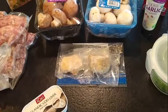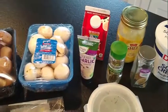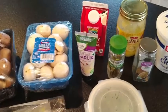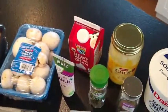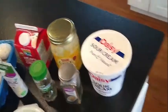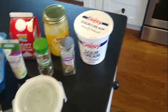I'm getting down on it, so I only have these 2 big pieces left. So I will be adding other garlic as well, possibly some fresh garlic and some of this garlic paste, because this recipe has a lot of garlic in it. And then, of course, I will have some heavy cream. This is a cream of mushroom soup. I have ghee here, and there will be some sour cream, which is another flavor dimension.